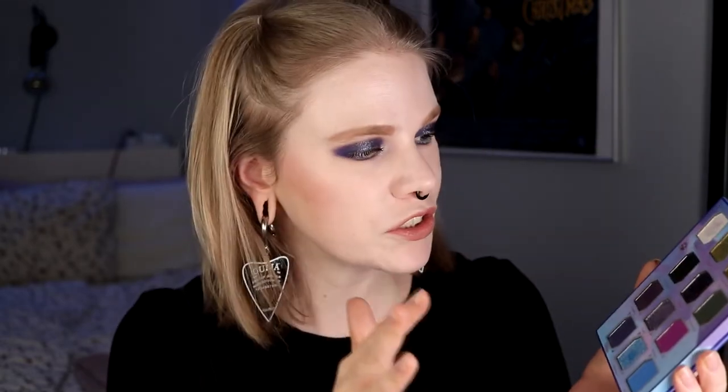I have no idea. But this is the second look with the Giant Wolves palette, and I did use three colors. I used Astral in my inner corners. This one, I won't say the name, it sounds really strange. In my halo, and Cosmos on the outer corners, inner corner and on my lower lash. This is a really nice blue shade. As you may know, I do not like blue on myself, but this deeper blue that is almost looking like a black, I think it suits me better. And yeah, this is the second look.